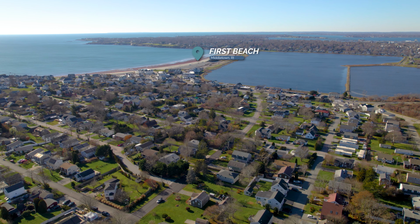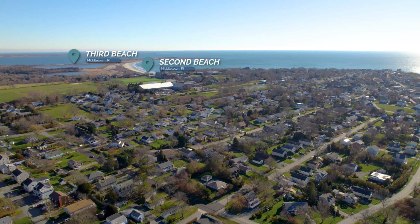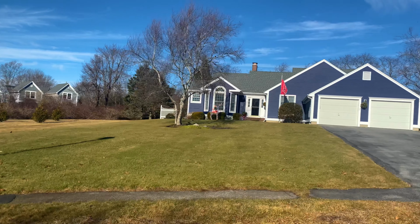We're going to take you through this neighborhood. You'll notice that a lot of the properties, this one, like I said, is on the market for $1.2 million. You'll notice a lot of the properties in this neighborhood are colonial style. I would say from here, you're probably about a 10 or 12-minute drive to First, Second, or Third Beach. So it is centrally located, especially if you're trying to get out to Route 24. So we're going to take you on through this neighborhood. Let's get started.